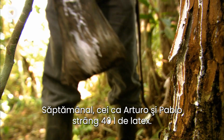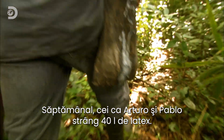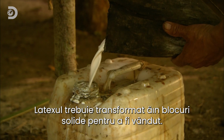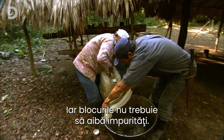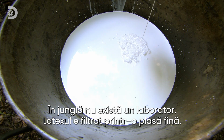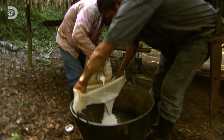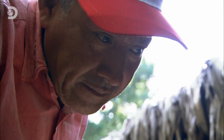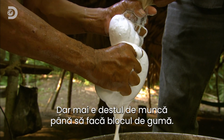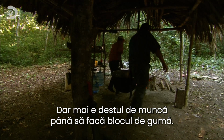Each week, chicle pickers like Arturo and Pablo generate about 40 litres of gum, which must be made into solid blocks to sell on. And the blocks must be free of impurities. There's no lab in the jungle, so the solution is to filter the resin through a fine mesh net. 15 árboles piqué para sacar esos 20 litros. But it's still a long stretch from a block of chewing gum.